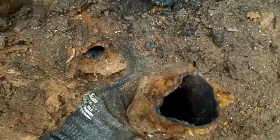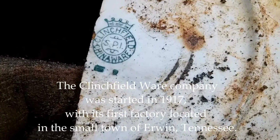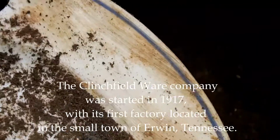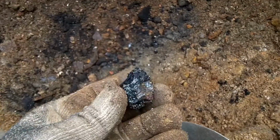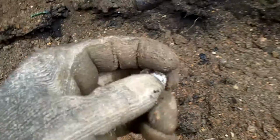Bottom fell out of it. Got something large here too. Well, it used to be. Very brittle. Well, there's a nice mark. Clinchfield Chinaware. And it just has a blue ring around it. White china. I save all these now because there are people that collect them. We got a winner right there.